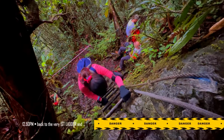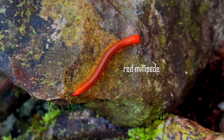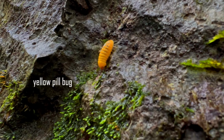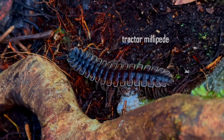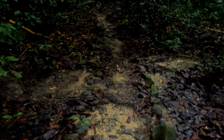Last ladder. Having my lunch here. Nasi goreng with egg and chicken wing. Completed the 4.8-kilometer hike, and right now I'm heading back to Camp 5 for a quick shower, or probably just jump into the river. Back to Camp 5 safely.